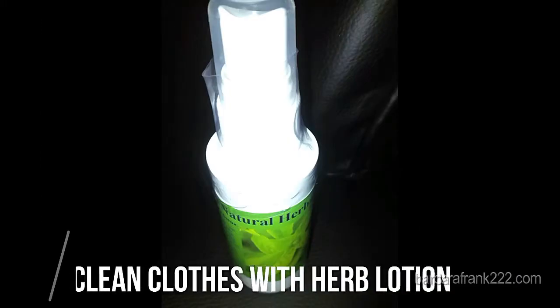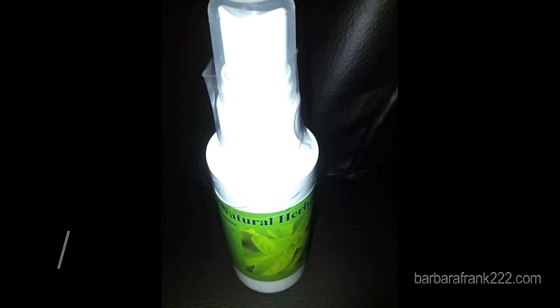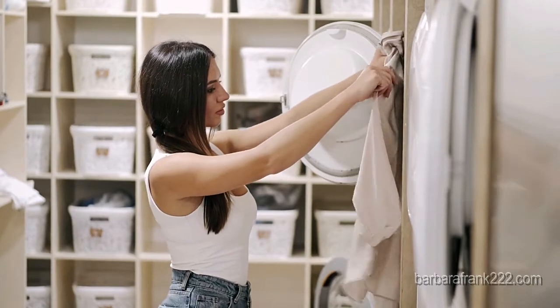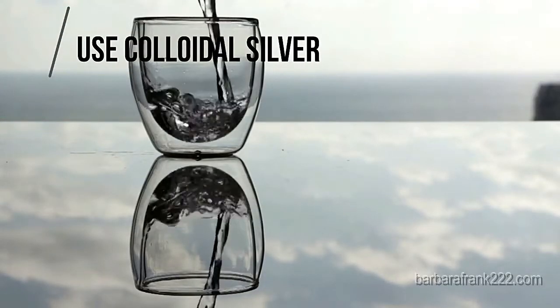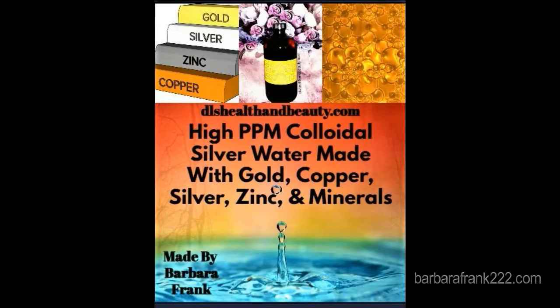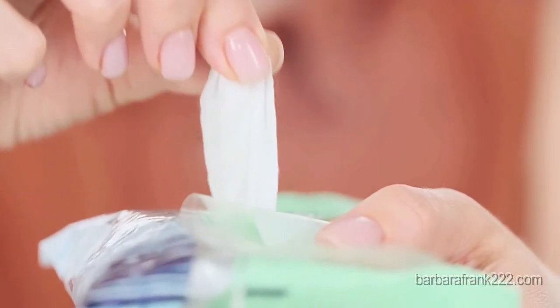Next, after being outside, make sure to disinfect your clothing with herb lotion spray. Then, fold them so the cleanser will penetrate the clothing. Another option would be to simply dry your clothing. Next, you can make sure to add 1 teaspoon of silver to a cup of water. You can also add the silver to natural baby wipes to provide further protection.